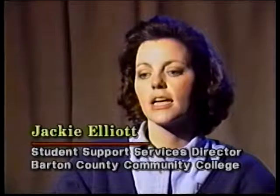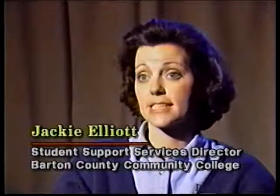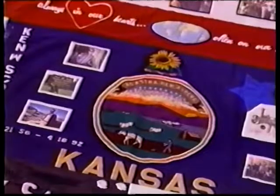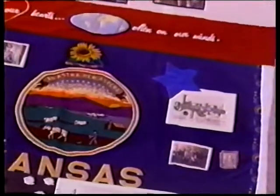When I worked at another college about 7 years ago, I had the opportunity to view the quilt at Kansas State University when I had taken some students there to visit. I was very moved by the event. I, like many people, was unaware of how enormous the epidemic is, how many people it affects.